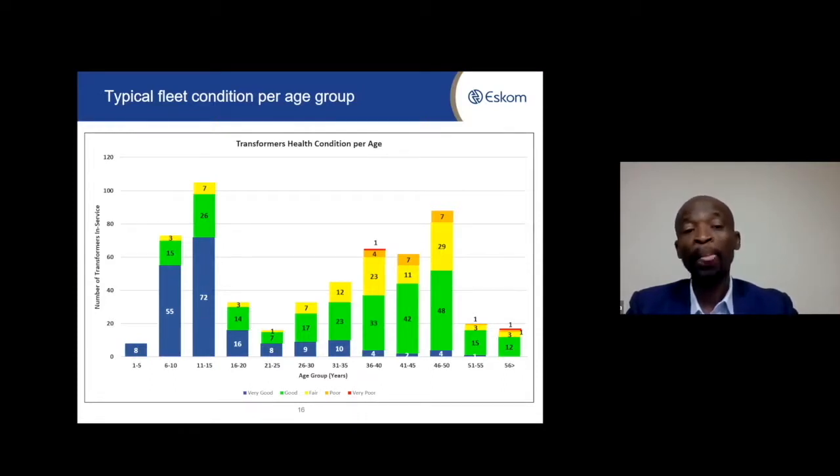As you can see here, when it's blue, it means it is very good. And when it's green, it's also good. Both green and blue mean that you just need to do normal maintenance. There's nothing more than that. Your asset is as good as new or still in very good condition. You just carry on with normal maintenance. And then when it is yellow, it means it's in a fair condition. You might have a few problems here and there, but you know those problems. Maybe you have to increase diagnostics on the transformer and take corrective actions on time.